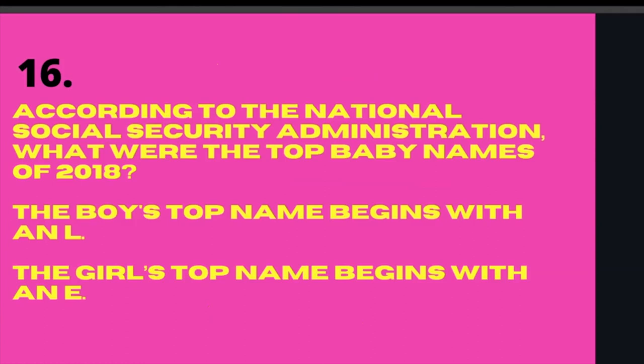According to the National Social Security Administration, what were the top baby names of 2018? The boy's top name begins with an L, which sounds a lot like a hint, not that any of you need that. And the girl's top name begins with an E. So what were the official top baby names according to the Social Security Administration for 2018?